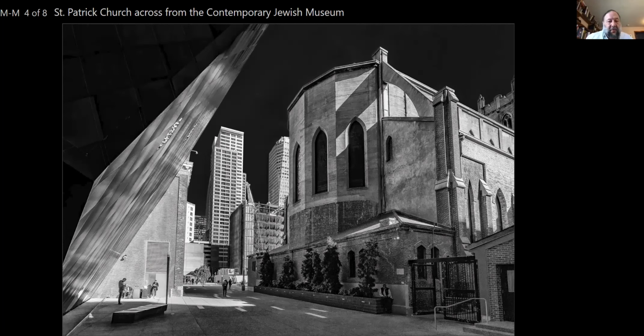A couple of important compositional elements I noticed. There's really 2-point perspective here where you see the slope of the church going down and to the right, but much stronger is the vanishing point where the street is disappearing into the distance. And those two things are, I think, very strong parts of what makes this image work.